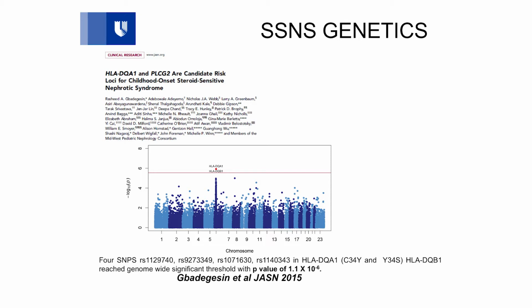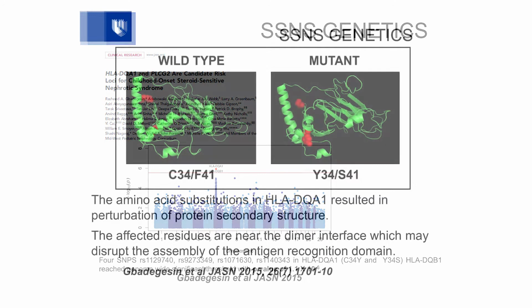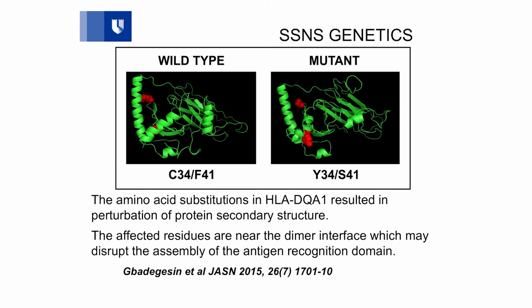And we believe this is true because it is a region that actually affects the immune regulation system, what we call the HLA region. What was very interesting about this finding is that it causes some changes in the amino acid that alter the molecule. That's what this is showing. This is what we call the wild type, and that is the variant.